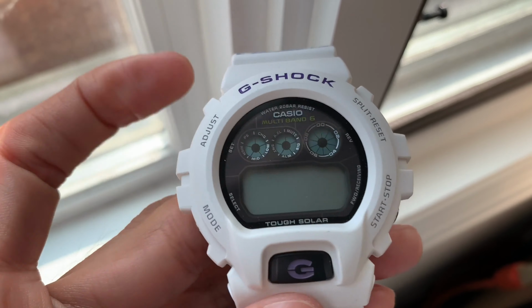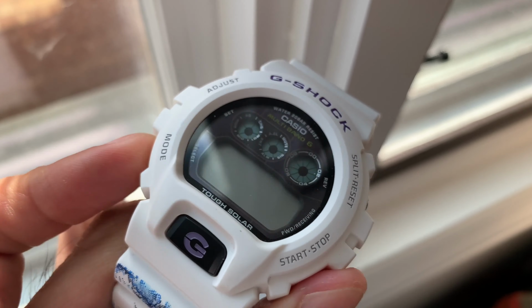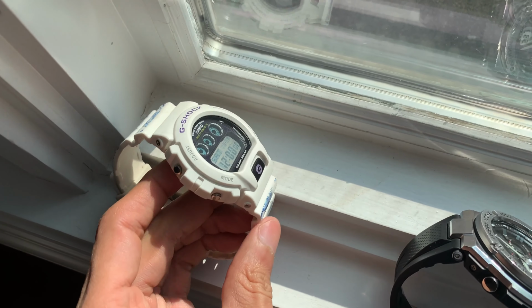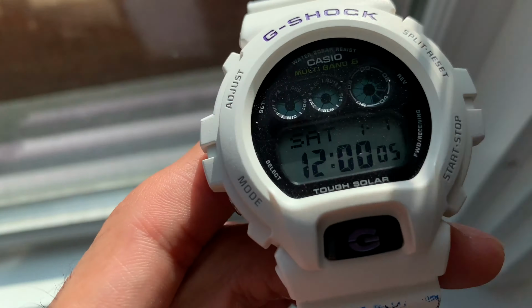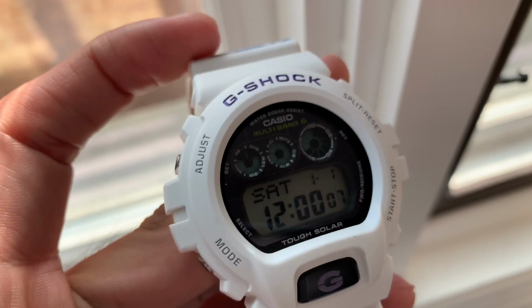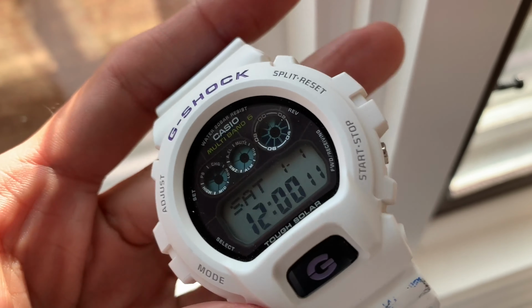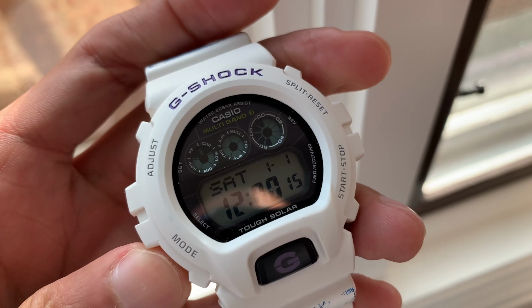Here's the Multi-Band 6 watch or solar powered watch. Not operable, right? We expose it to the sun, directly to the sunlight, and right away it comes back to life. Of course, that's not going to power the watch very long. If I try to use any of the functions here, you'll see the watch will turn off. There's not enough juice in there.